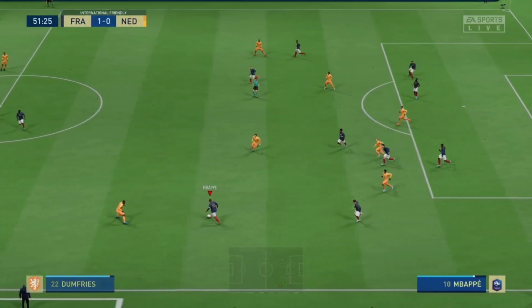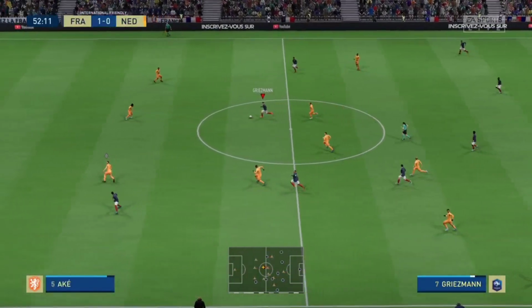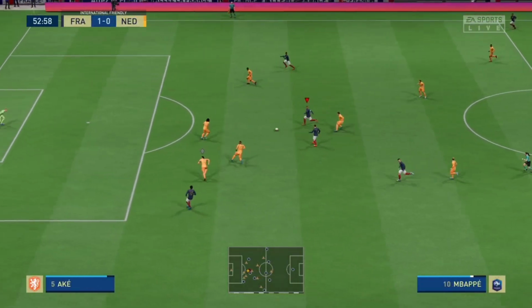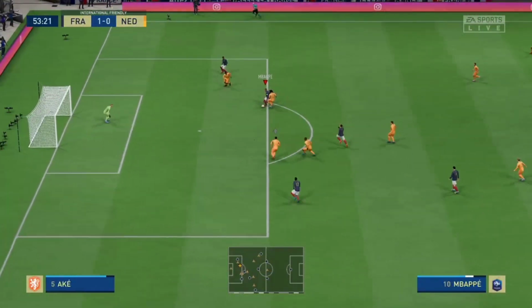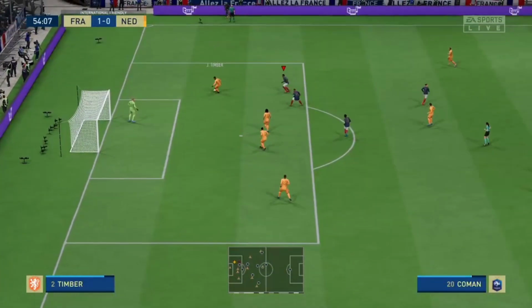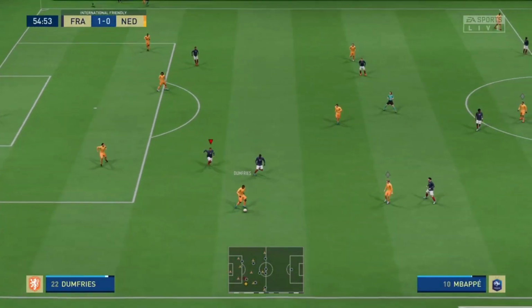Breathing a sigh of relief. Bodies forward and the break looks on. Defenders need to cover. Mbappe. Well, the supporters think it's on. Dumfries.